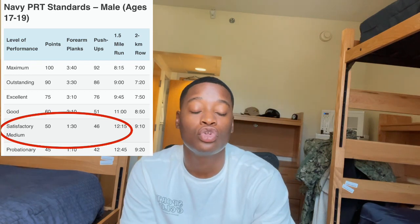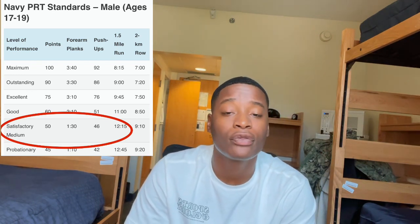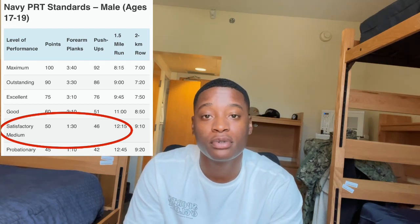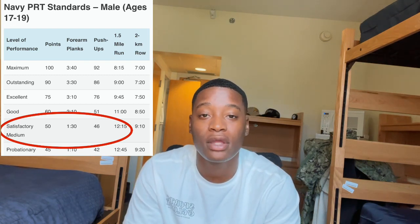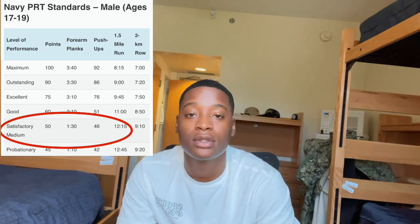So for each age range, I'm gonna tell you what your requirement is, and I'm gonna put it up right here. So for 17 through 19, you will need a 130 plank, 46 push-ups, and a 12-minute and 15-second mile and a half. Of course, y'all got the hardest one because y'all the youngest, so they expect y'all to be able to do that.